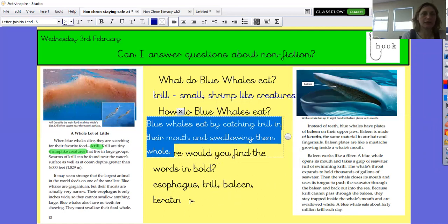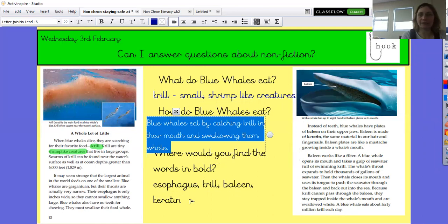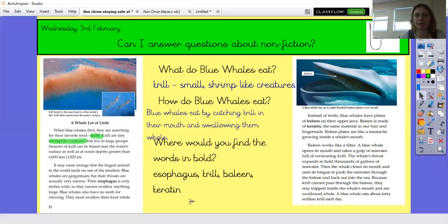Such a lot to do when you're trying to do it on a flip chart to film. In some ways, it's so much easier when you're in the classroom, right?